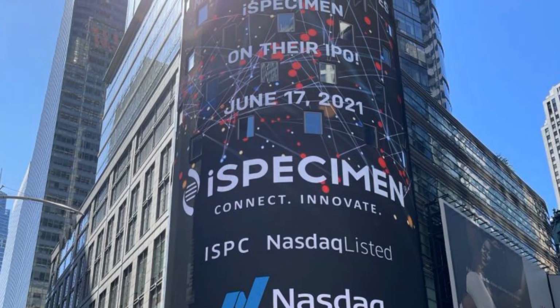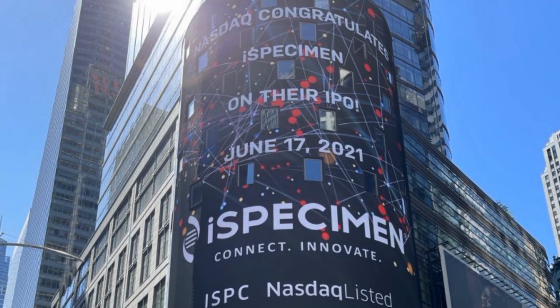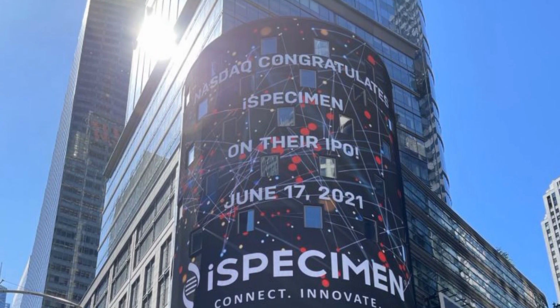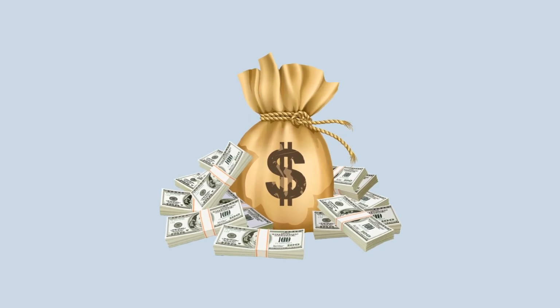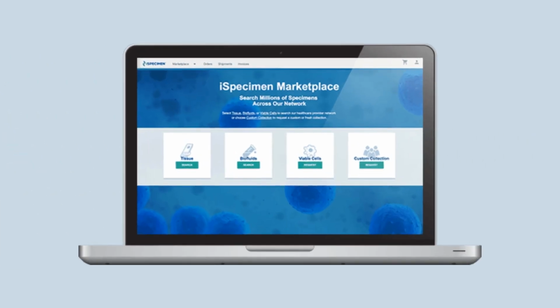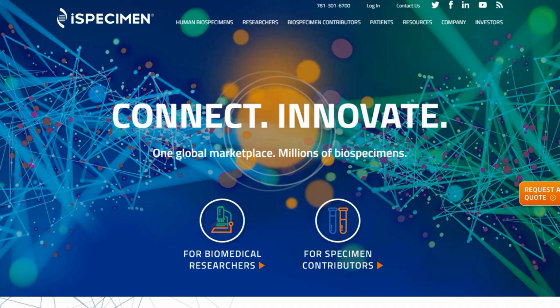The shares of iSpecimen started trading at the Nasdaq Capital Markets under the symbol ISPC at a price of about $7.50 a share. The IPO intended to raise $18 million in capital, which will be used to expand the platform offerings, business development, and fund current operations for the next 24 months following the offering. But now let's talk about the company's business.